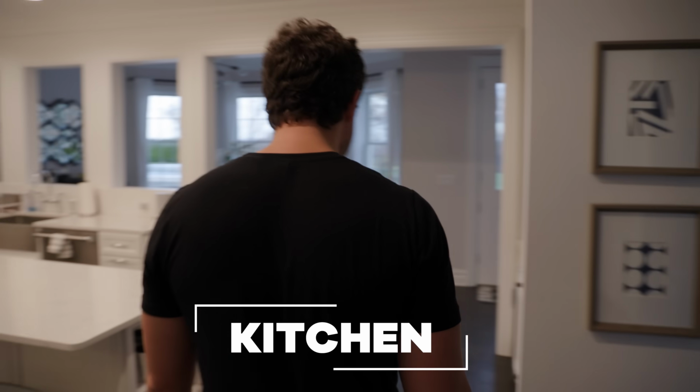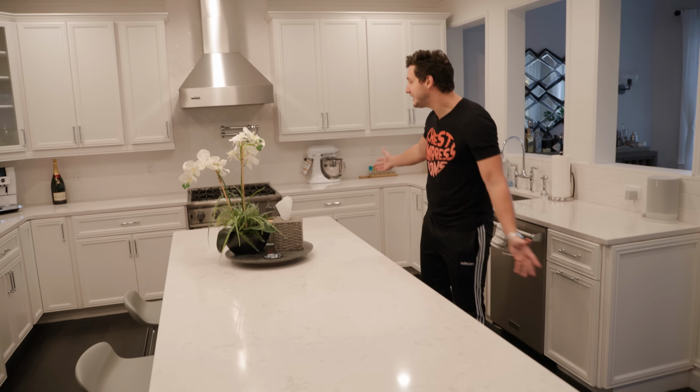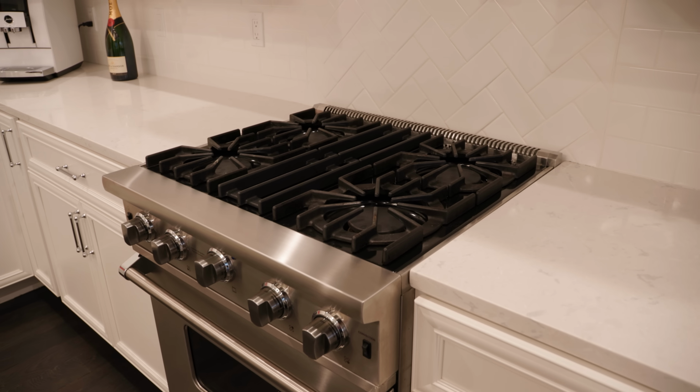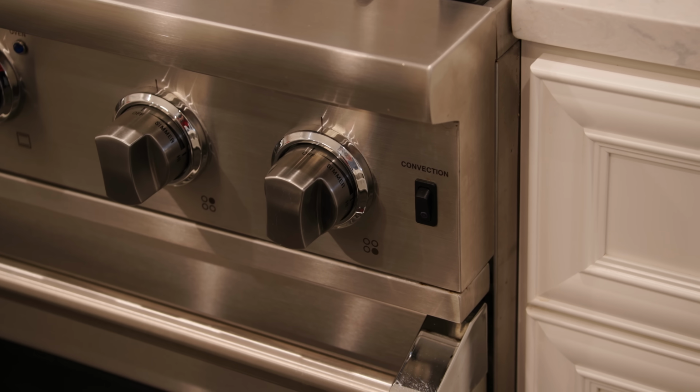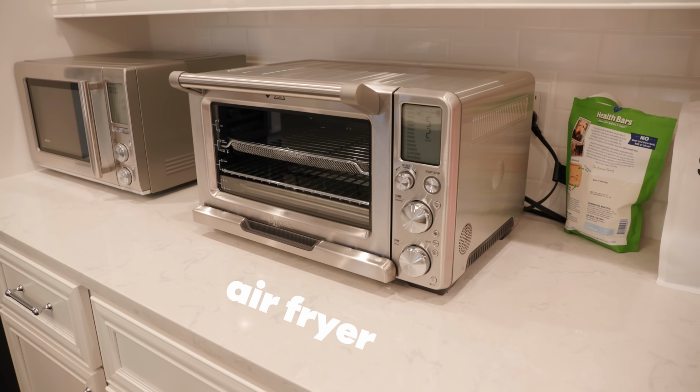This is the garage. It's unfinished because I'm building my gym. Video coming soon. All right, next up we have the place where we all eat. The kitchen, simple. I love simplicity. I love the cleanliness. I love the contrast off the floor. Amazing stove. Wish I used it more often, and I will for upcoming videos. Different ways to prepare food that I'm learning how to use.